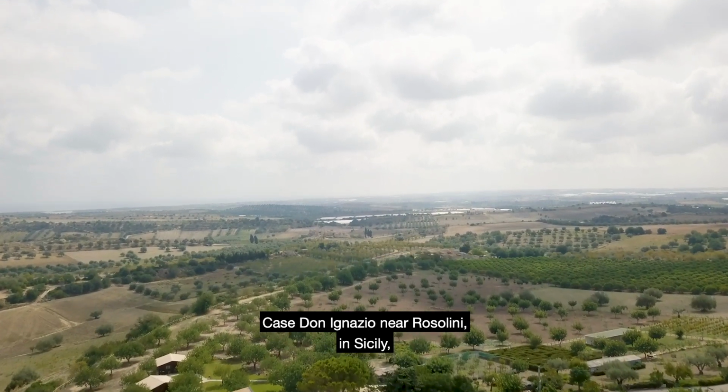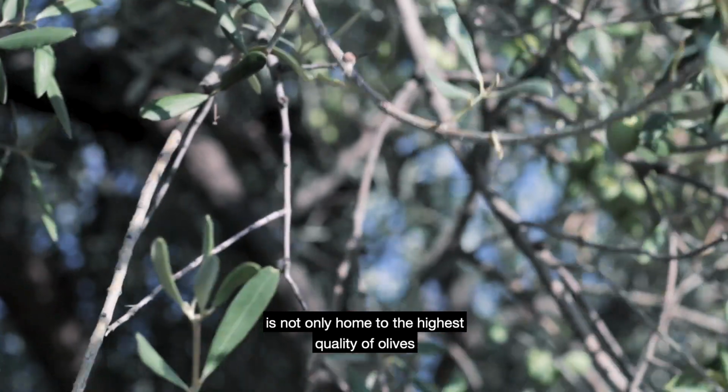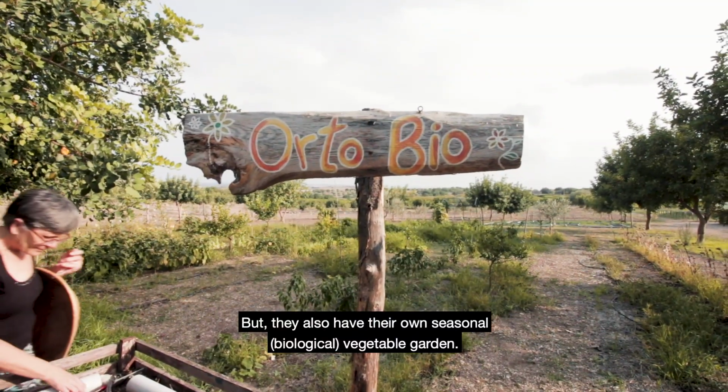Casa Don Ignacio near Rossolini in Sicily is not only home to the highest quality of olives, but they also have their own seasonal vegetable garden.